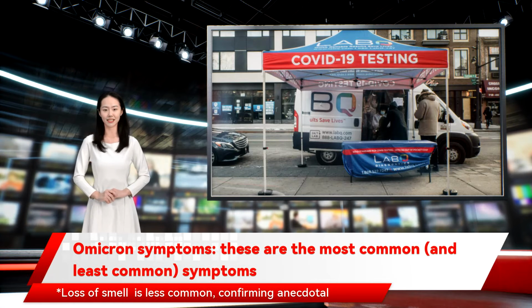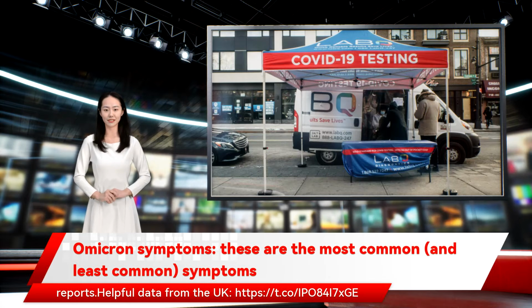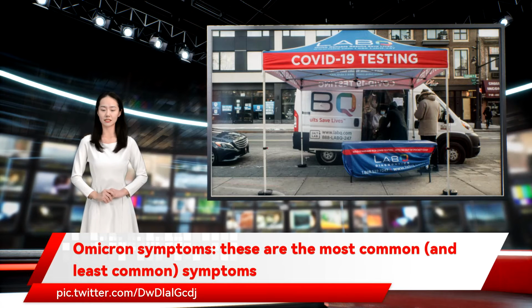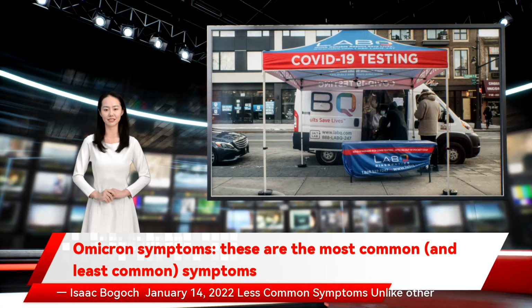Helpful data from the UK. Twitter.com/DWDLLCDJ. Isaac Boguk, January 14, 2022.